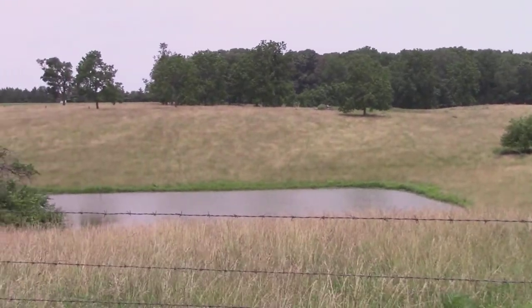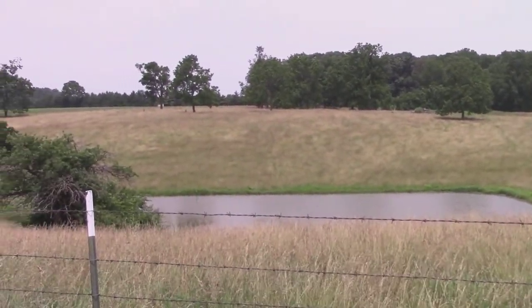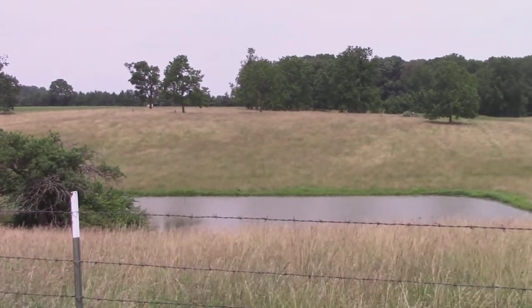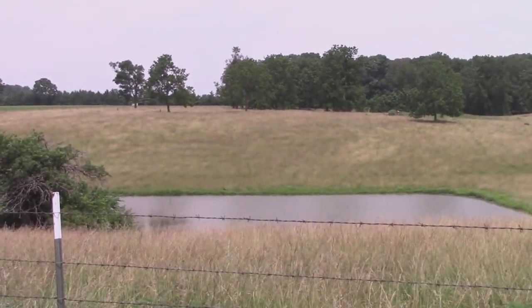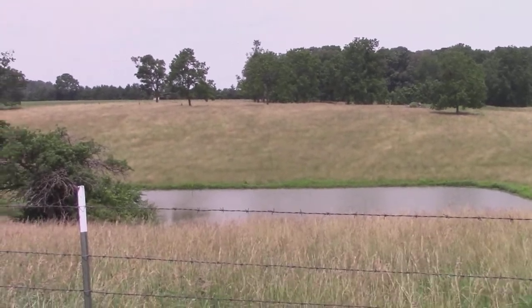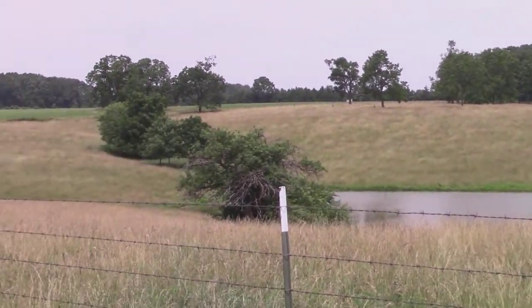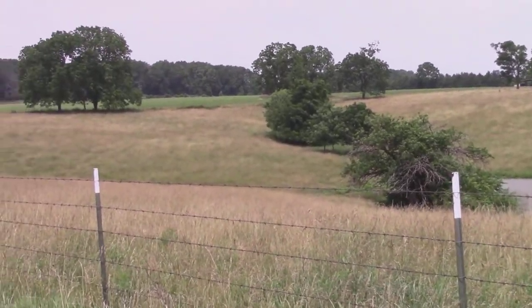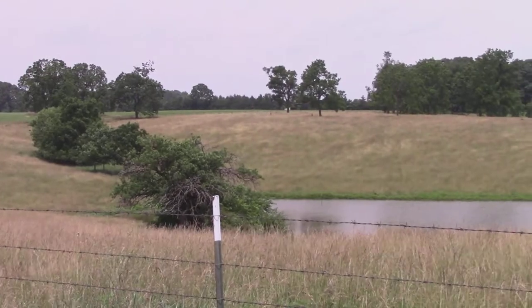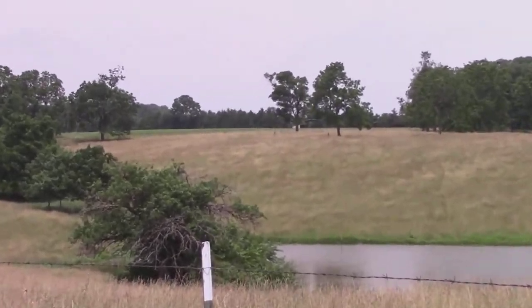I've seen a couple of turkeys today. Got some video, probably gonna have to edit a lot out of it because I was moving and couldn't get the camera still, trying to be quiet. I imagine the gusts are pretty high. We're just getting a big old gust of wind right now. You can kind of see the grass really moving right over there.